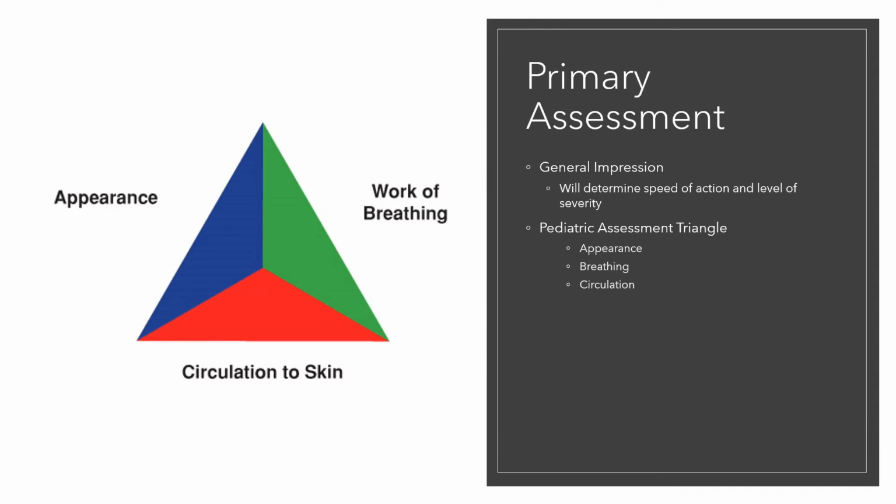We're going to assess three things. What's the patient's appearance? What's their work of breathing, and what does the circulation look like? So the circulation to the skin, what does that look like? So what does appearance mean? Well, is our patient very listless? Are they crying? Are they moving around? Do they track us while we're walking towards them or walking around the room? Do they acknowledge that we're even there? Or are they just kind of very limp in mom or dad's hand?